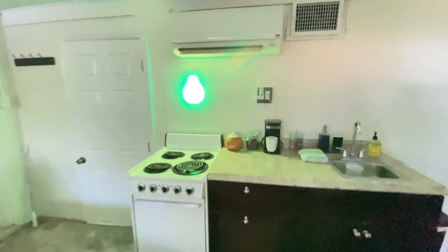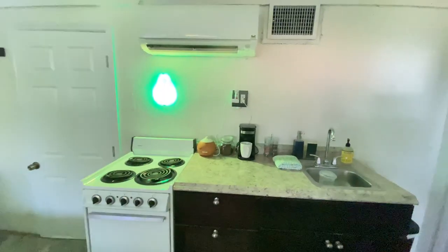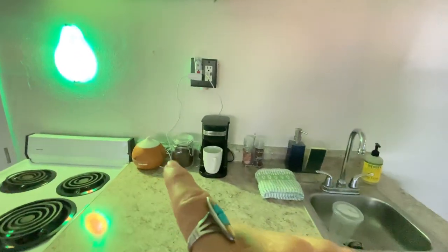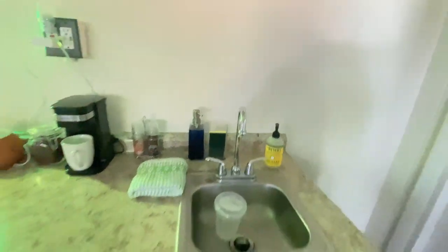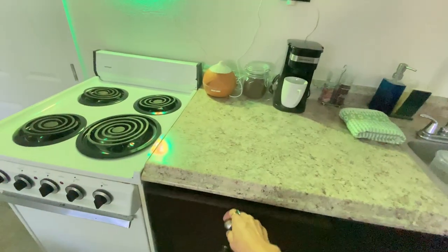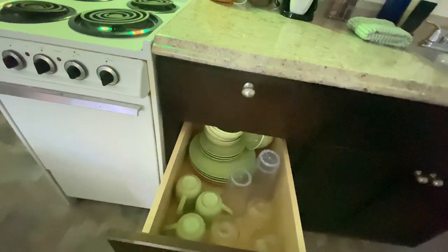Because it's the avocado room. They have this really cool neon avocado light. A little kitchenette area here with a small little four burner stove and an oven. You have your essential oil burner, a little dish rag, some soap, some Myers hand soap, and that's my cup, so don't mind that. And down here you have everything you need, from your utensils to cups and plates. And paper towels and a dish rack.